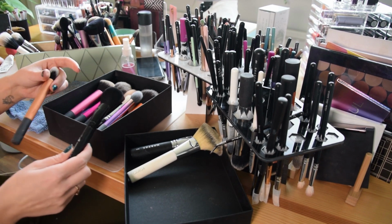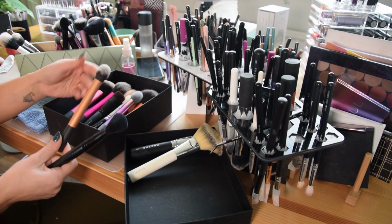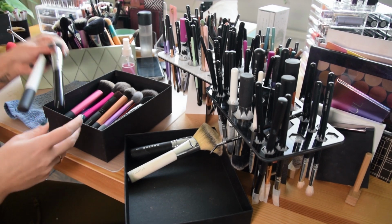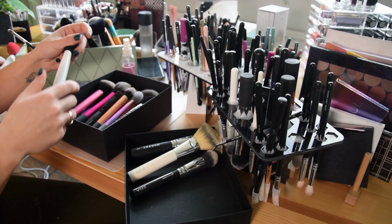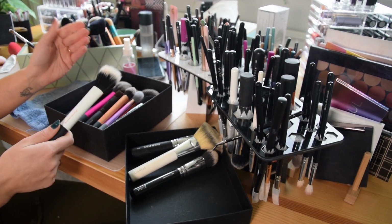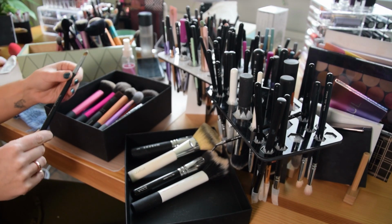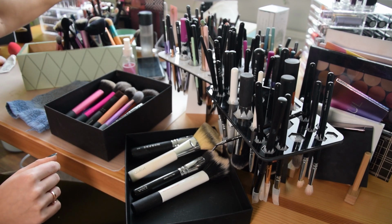This is my e.l.f. Angle brush and another one of the contour brushes from Real Techniques. These are all brushes I have used in the past with a lot of love. Here I have another Silk Finish from Zoeva. I think I only need one of those. This is another dual fiber multitasker from Real Techniques. This I also only need one of. This is a little concealer brush from Boozy Cosmetics. I actually think I want it on my desk.